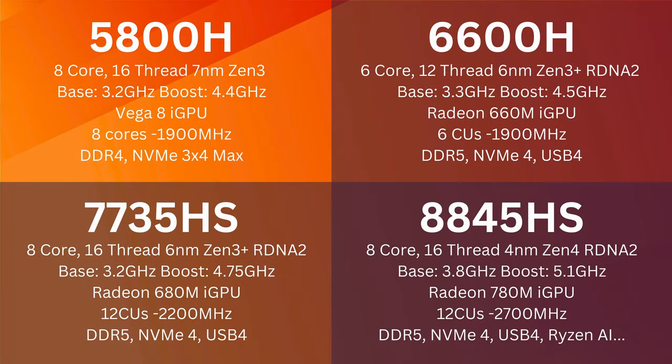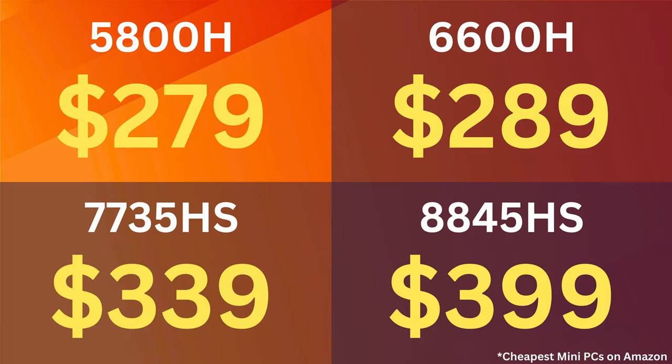Here's a quick summary for each chipset we'll be testing, but what's surprising is there's not much of a difference when it comes to pricing.